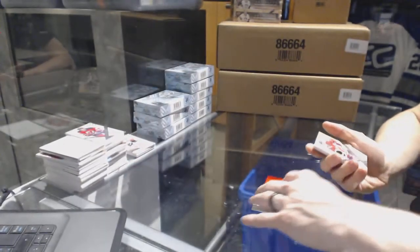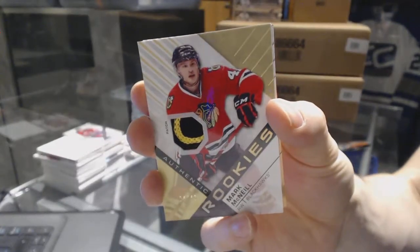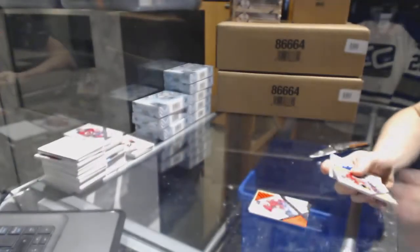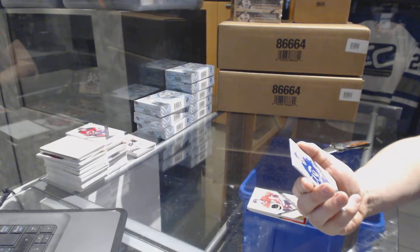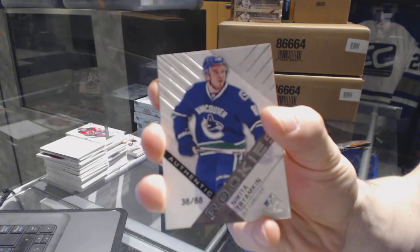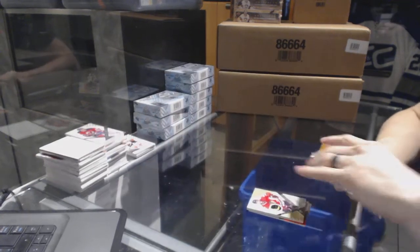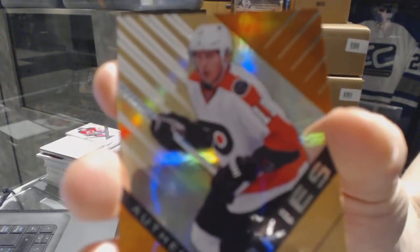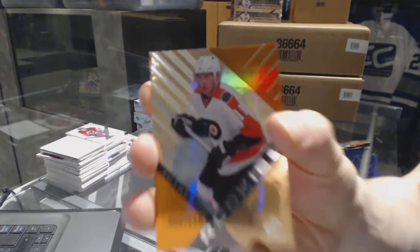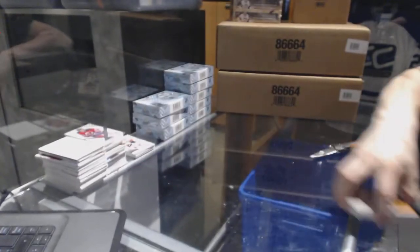We've got a two-color rookie patch numbered 4 of 49 for the Chicago Blackhawks, Mark McNeil. We've got a rookie card numbered 38 of 88 for the Vancouver Canucks, Nikita Triamkin. And we've got a rookie orange rainbow numbered 2 of 115 for the Philadelphia Flyers, Travis Konecny.